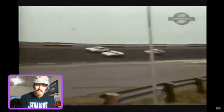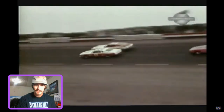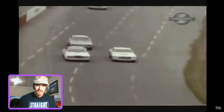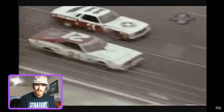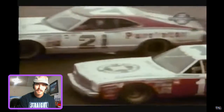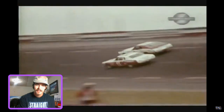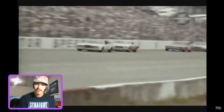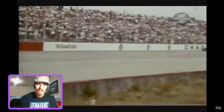Yarborough's been really strong. 155 miles per hour. So is Pearson. Pearson's been able to maintain the outside lane. That'll give him the lead. Just by a nose at the line. David Pearson outduels Cale to retain the lead. Wow, Pearson, what a move by him.